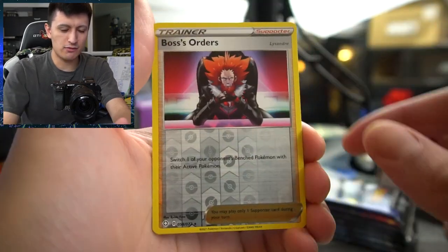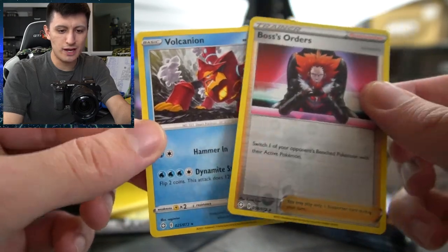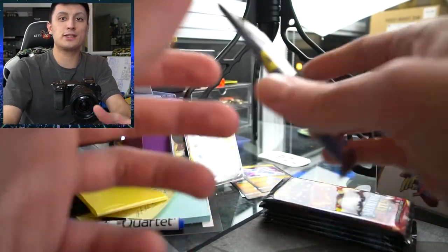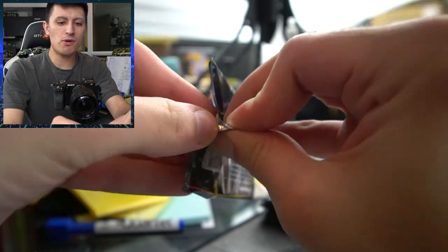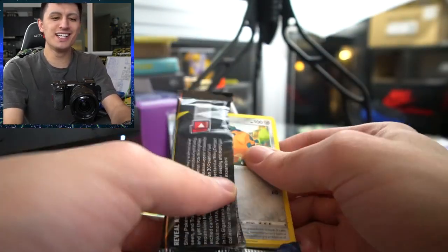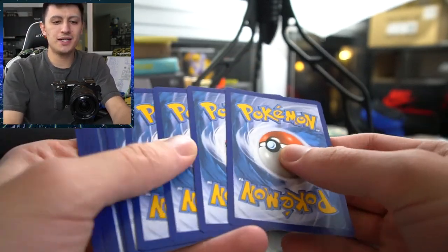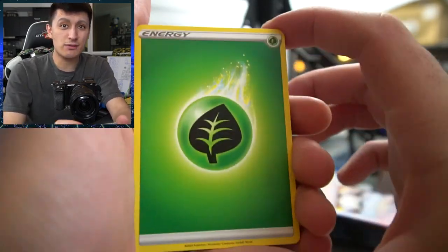Horsey, we got a reverse holo Boss's Orders, and our rare slot is a Volcanion. Boss's Orders is a solid pull, but unfortunately, it eats up the spot that could have been a shiny Pokemon. From what I've seen, you get the shiny Pokemon in that reverse holo spot. So if you get something that's not a shiny, you're like, dang. Because the cards that are in the rare slot are typically not really the chase cards in this set. A lot of the chase cards are in that reverse holo spot.